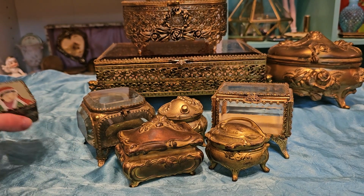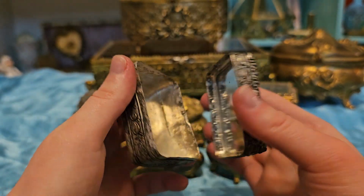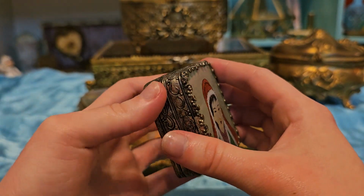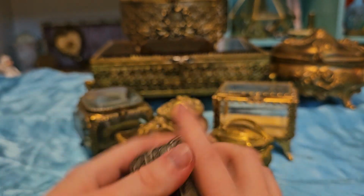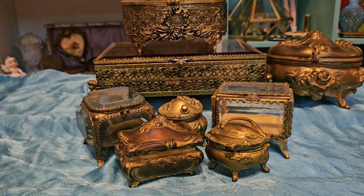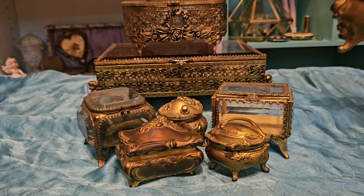Who knows? Then we have this. I think it may be a snuff box, but it's got a mirror. Once again, it might have an intended purpose, but you can do whatever you want with your items. As long as it's not, like, illegal, like, hitting someone with it, you know? Because that's assault.